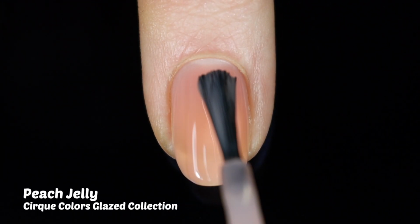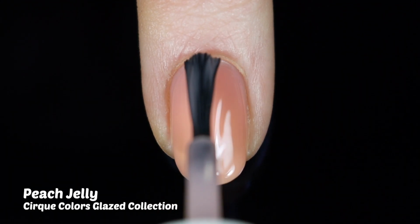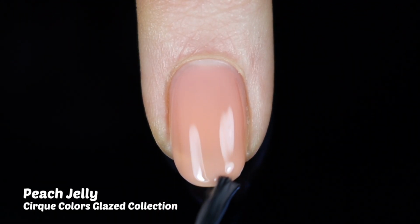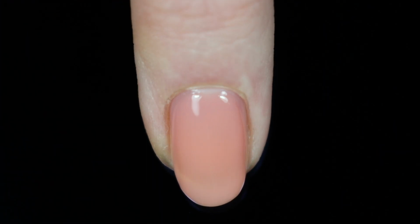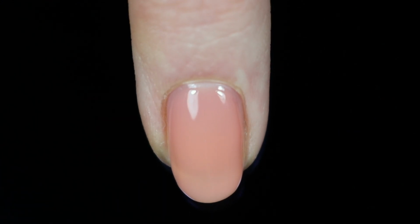Again, we have that same formula as the last one. It is sheer, it's going to be transparent in the finished nail, and I did do 3 coats for this one, so here you can see that fully built up. I love the effect of this one. I like how it isn't very in your face.